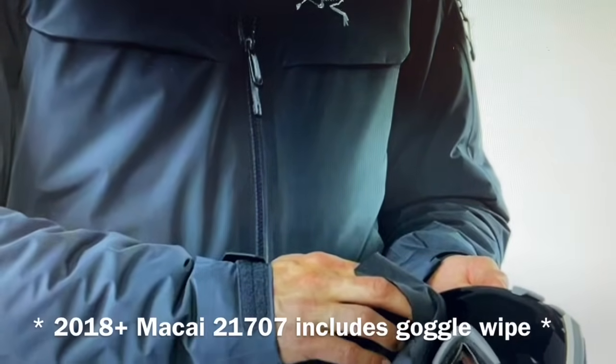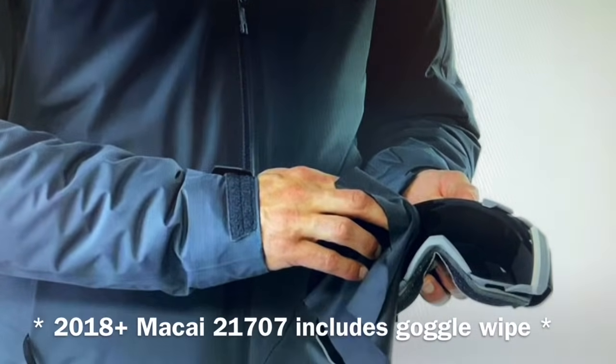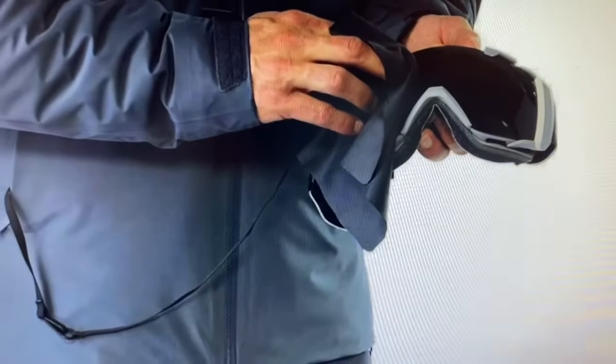As a side note, if anyone owns the older version Macai jacket, please leave in the comments below if there was a goggle wipe included, as we can't seem to find one on the older version jacket in this review, as there is in the new version of the Macai.